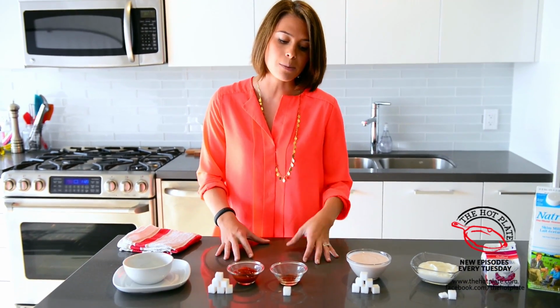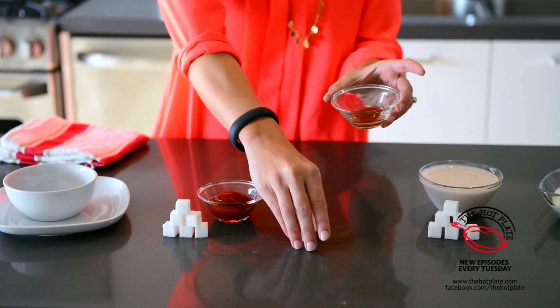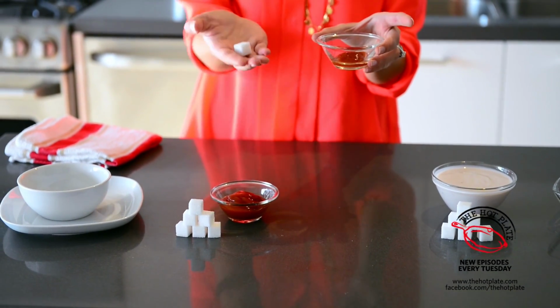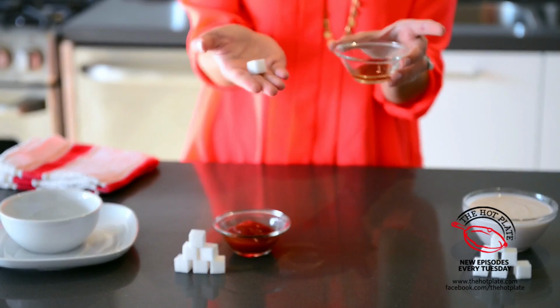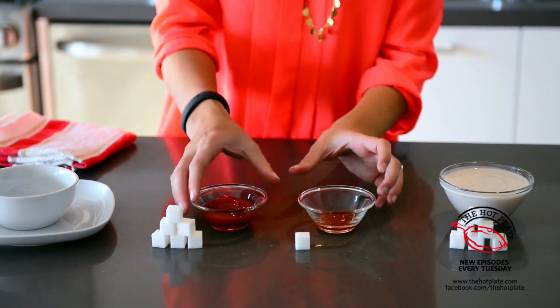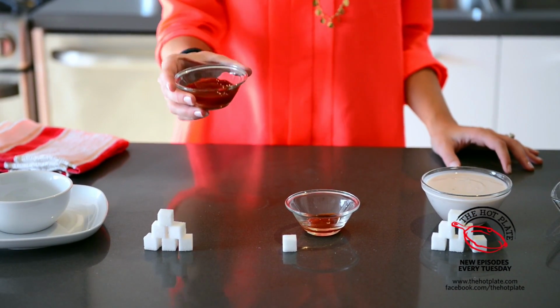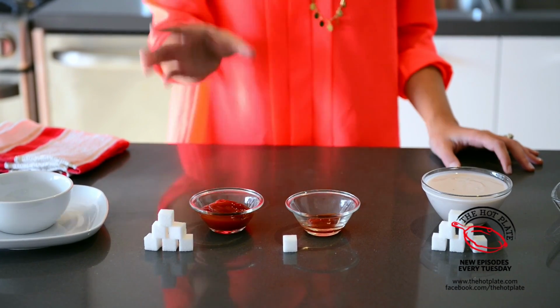But the problem with condiments is that we often don't realize how much we're using because we're spreading them or we're dipping. So we end up eating a lot more than we really should. To shed some light on this, we've used sugar cubes to demonstrate that 1 tablespoon of ketchup, again, love it, but I don't love that it has 1 cube of sugar, which is the equivalent of 4 grams of sugar per tablespoon. Because I know that when I go to eat ketchup, I'm really using at least 1/4 cup, which is the same as 6 cubes of sugar. That is just too much.